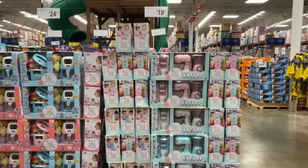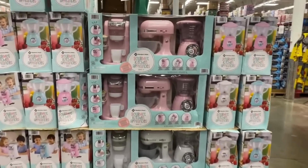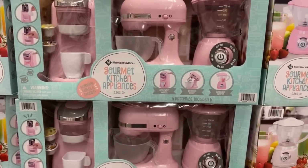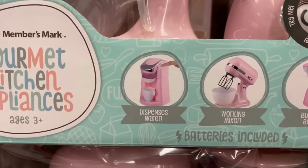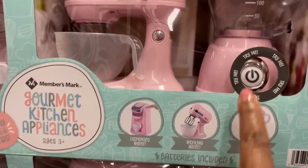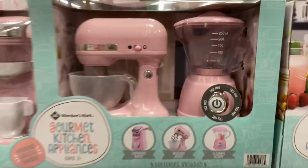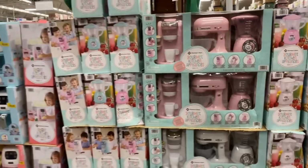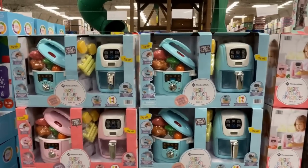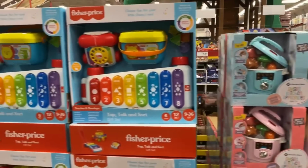Gourmet kitchen appliance is $19.98. Now how cute is this? Here's the mixer. Oh, it has the dispense water working mixer and blending action. You know I gotta, there it goes. Cute, cute. Here's a steamer and air fryer. It's a 2-pack for $24.98. I can go on and on over here, guys.